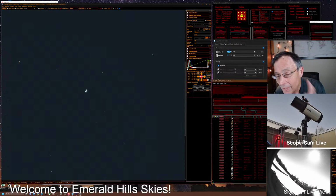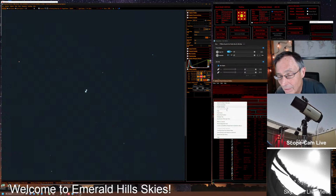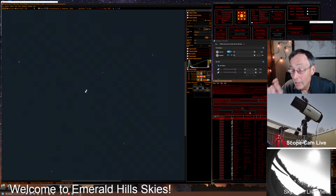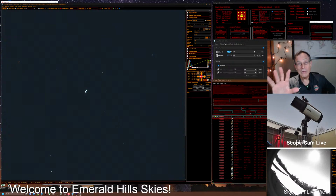Now, it closed that automatically, and I don't really like that. Automatically mark objects as observed. Oh, I guess because I have my filter here set on show the unlogged objects only. So as soon as I created a log entry, it made it go away.